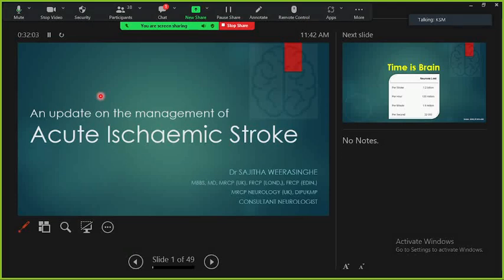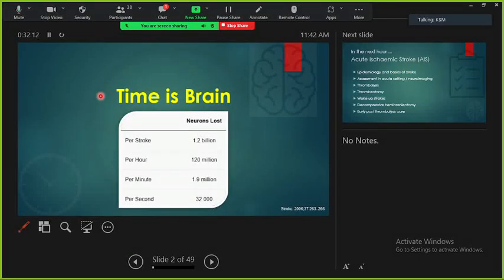Right. So today we are going to discuss the updates in the management of acute ischemic stroke. I know all of you have seen patients with stroke, and most of these patients have some kind of disability. So why is that? And why should we talk about stroke? The reason is that the brain doesn't have any regenerative capacity. Therefore, if we lose any neurons, they are gone. The brain has some adaptability, which we call neuroplasticity, but doesn't have any regenerative capacity.